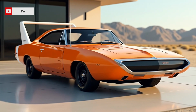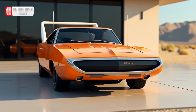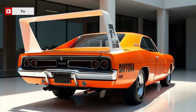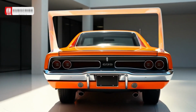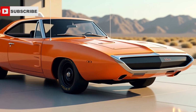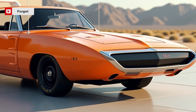Number 5, 1969 Dodge Charger Daytona, 504 produced. This isn't just a muscle car. This is a missile in disguise. The 1969 Dodge Charger Daytona wasn't built for cruising boulevards or flexing at red lights. It was built with a single clear purpose: dominate NASCAR. And to do that, Dodge didn't just think outside the box. They smashed the box into pieces.